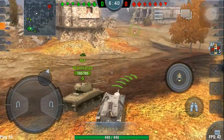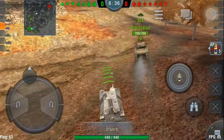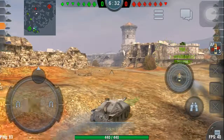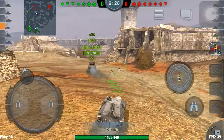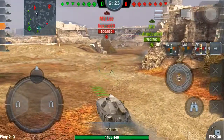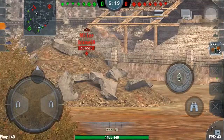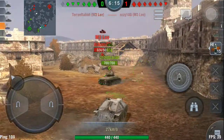I think we're just gonna try to help follow this M3 Lee. Did I really just say M3 Lee? This M4 Sherman, and try to support him. I do find that HE guns can do ridiculous amounts of damage without even penetrating, because, you know, it's high explosive, it works that way.